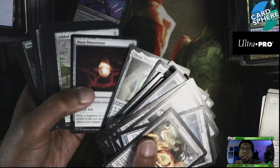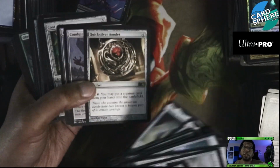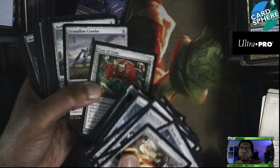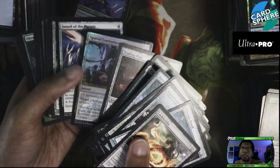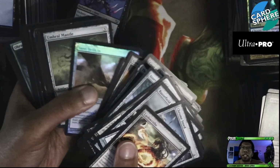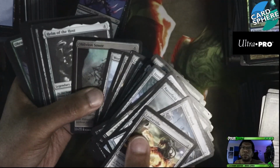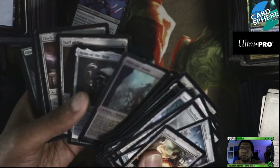Damping Spheres. Gilded Lotus. Quicksilver Amulets. Also always popular. Same thing with Coat of Arms. Always popular. I can't remember a time where you couldn't move a Coat of Arms, honestly. Door of Destinies. Man, there's a lot of good stuff in here. Yeah, another Quicksilver Amulet, another Helm of the Host. Were those 2 cards together? Nope, just a thick foil.